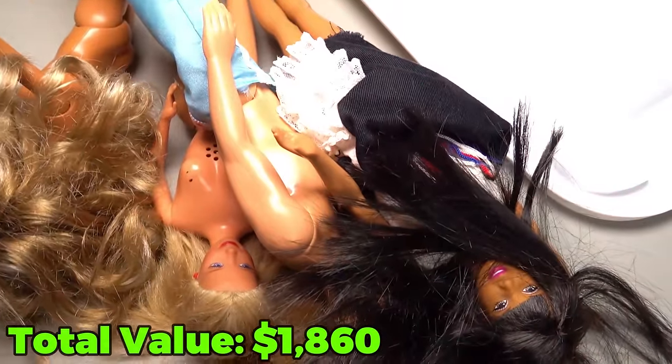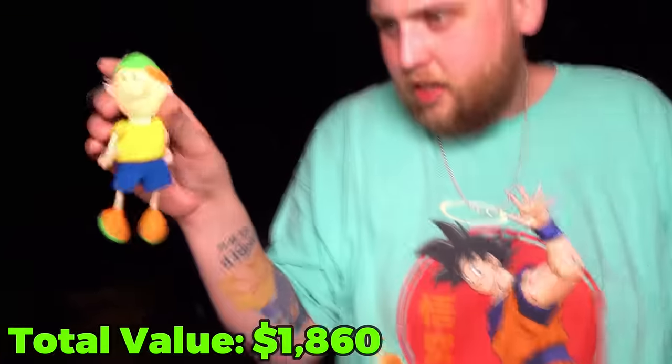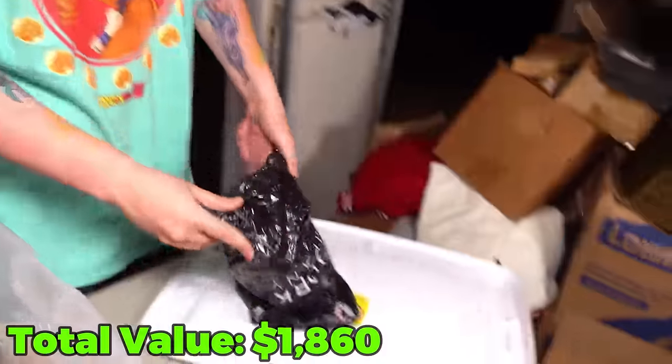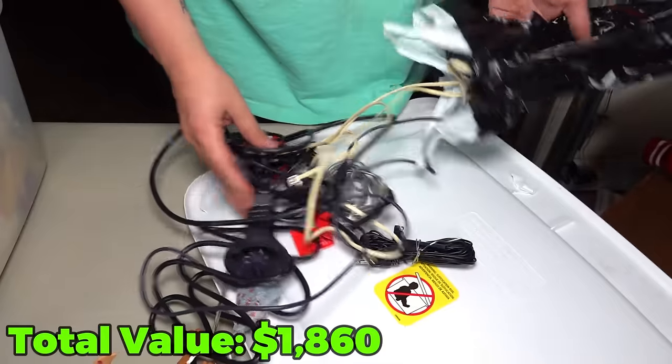Ken, 1999 again. I don't even know if that's Ken. I thought it was Caillou. Doesn't it look like Caillou, the old show? Yeah. What's in here? Is this another doll? No, these are wires. What kind of wires? Let's see. Just random wires, huh? Okay.